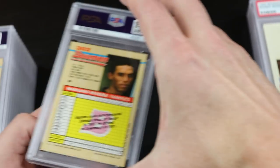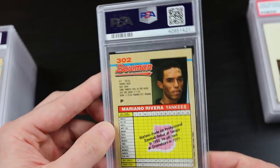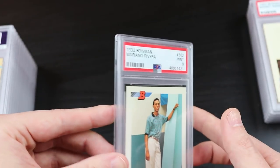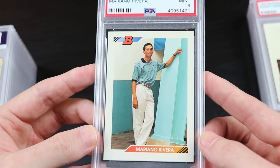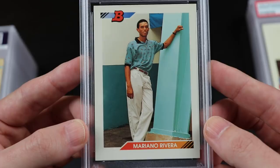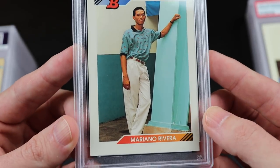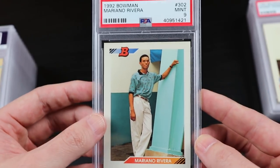And here is the big boy, Mariano. Come on, baby. Come on, 10. It's a 9. Still terrific. Very nice. Yeah, it's a very, very clean Mariano card. I like it. I'll take it. Excellent.